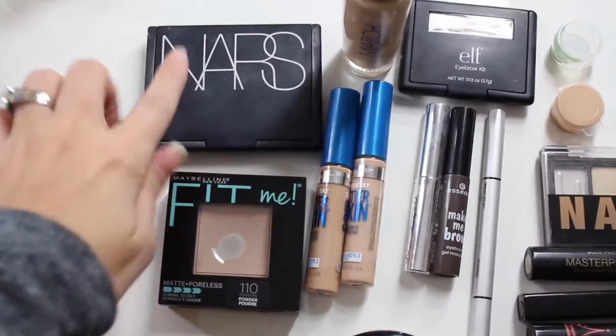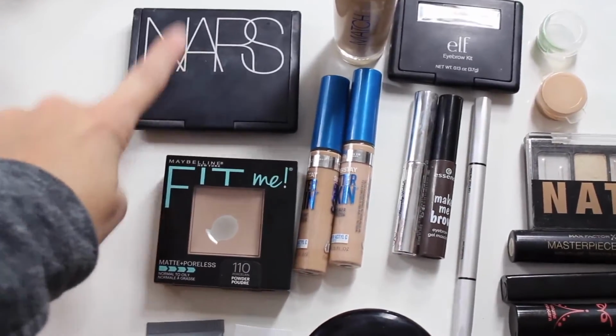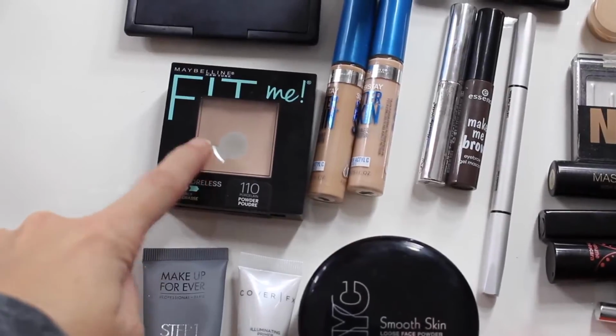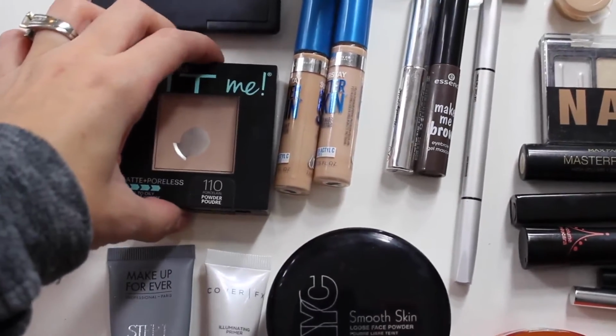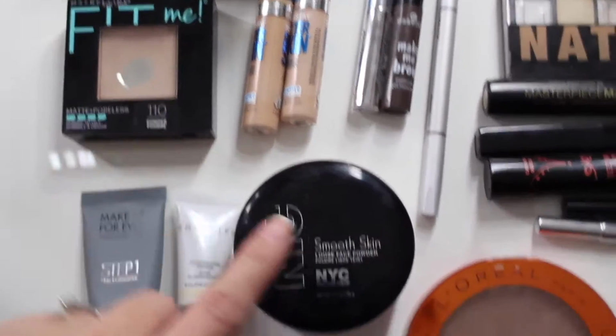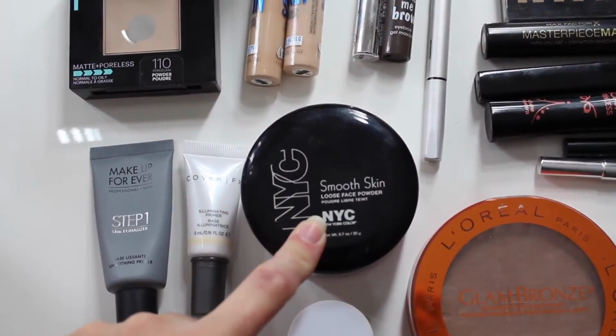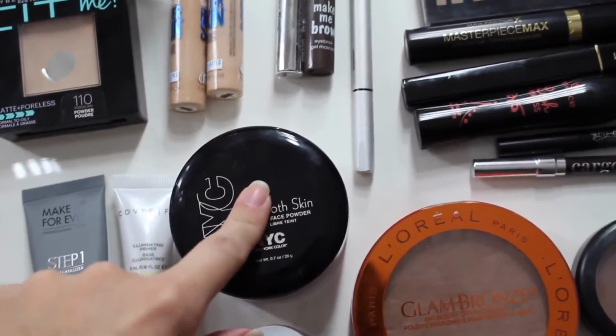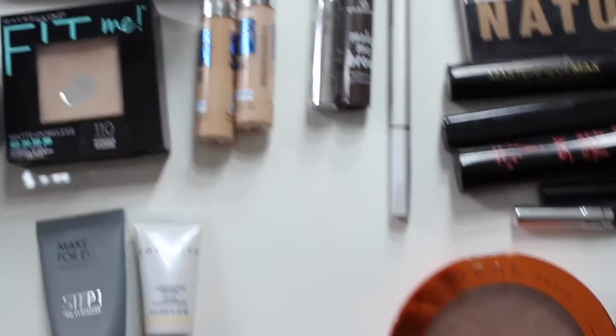And so we've got the NARS Crystal Powder. I'm keeping that in there, but I really haven't been using it. As you can see, I've been using this Maybelline Fit Me Matte and Poreless. This color is in Porcelain. I've just been really liking alternating that with this NYC translucent powder. So when I don't want any more coverage, then I opt for this one. So those are staying in there.